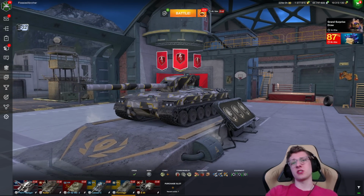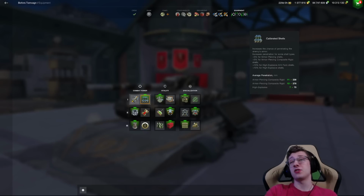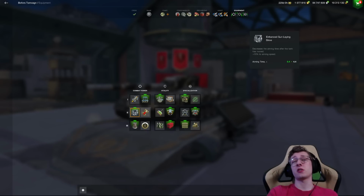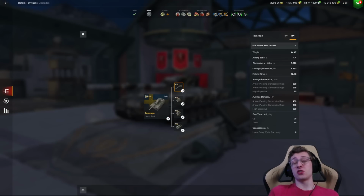And then we make our way over to the Tornvagn. Now, this is also a very solid vehicle. It's got a lot of pen, 280 mils of APCR, 240 mils of standard, so penetration is not a problem for this vehicle. Aiming time is pretty mediocre, but the thing people always forget to mention is that if you compare a gun like this to your average Soviet-style Tier 8 Heavy, it's multiple times better.